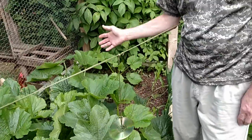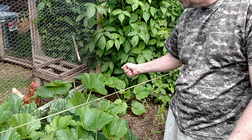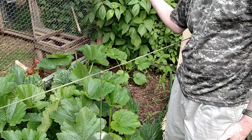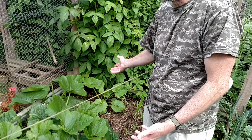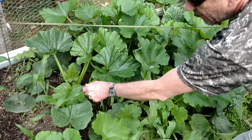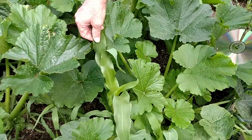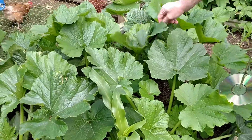Squash is exploding, as it usually does. I just a few minutes ago came and trimmed as much as I thought I could so that the corn will grow. I timed it wrong. I planted it, and for some reason, like my beans, my corn is not growing well this year. It's popping out here and there. Here's a nice big one here, but they all should be this size. Here's another good corn. But the corn is supposed to be up here, so it's not interfered with by the squash.